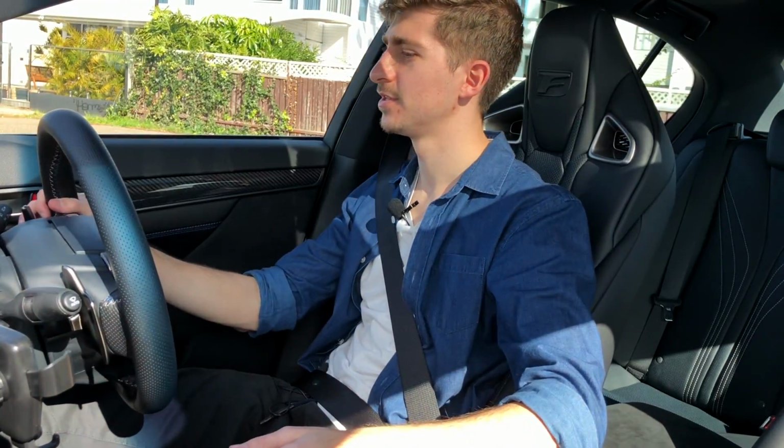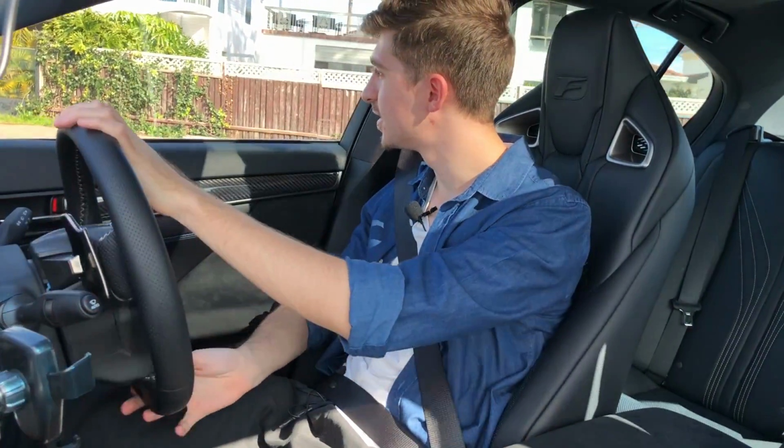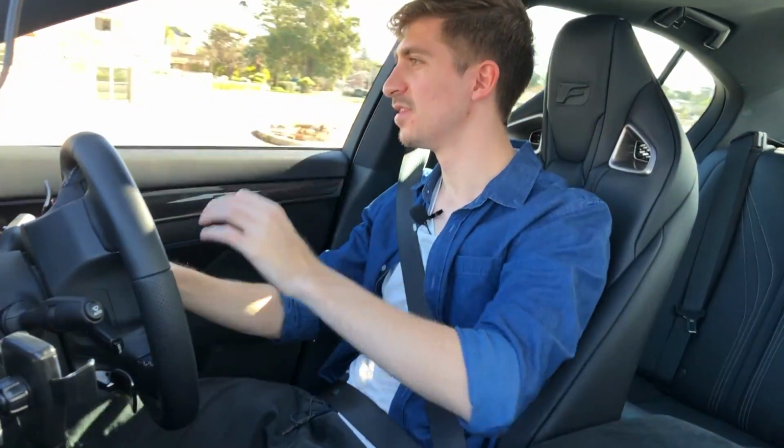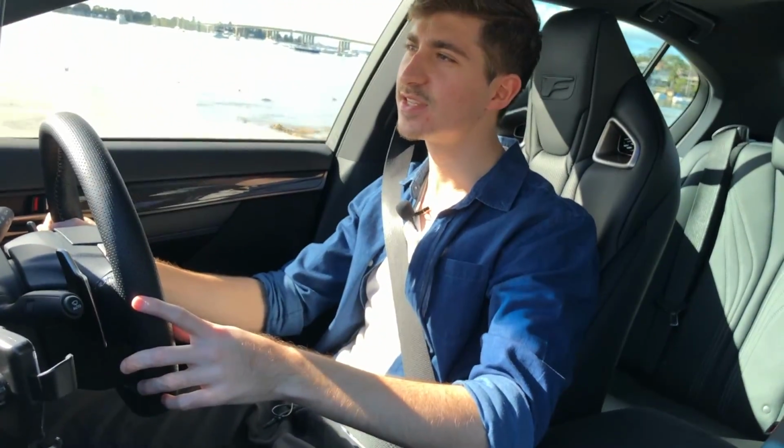So this car has 351 kilowatts of power, 530 newton meters of torque, but you only get your peak torque at around 4,600 to 5,600, around that mark. So around the 5,000 mark is where you get your peak.